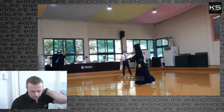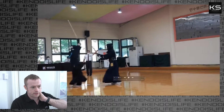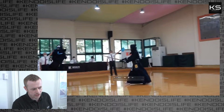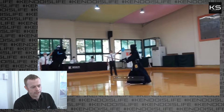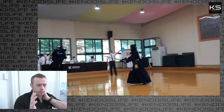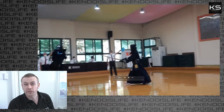One thing I would note here is you have to be a bit careful with this. I'm not criticizing this player, of course not, but just a point to note. I've seen this happen a lot in Japanese shiai, where they would take the point away for this kind of zanshin, where he's totally facing away from his opponent. There's a couple of reasons for this. Yeah, it's not good zanshin to do that, but also obviously if this strike hadn't been awarded, it's very dangerous.